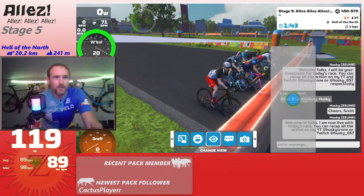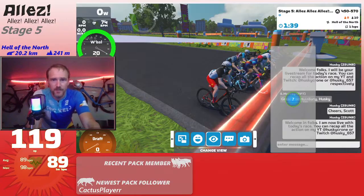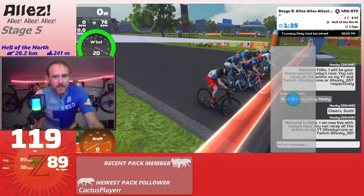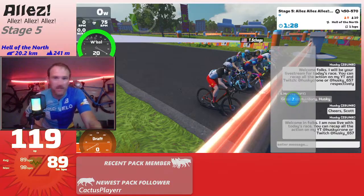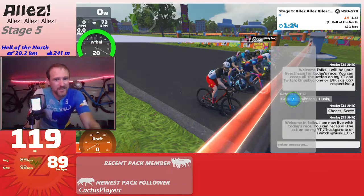In today's course, we are taking on the Hell of the North. It's one of Zwift's newest routes on France, and it is a hilltop finish up the Petite KOM. It's definitely going to be a long, draggy climb. It seems relatively flat when you look at the profile of it, but boy does it hurt. I've done it many times and raced up the top of it. It is definitely not one to shy away from.